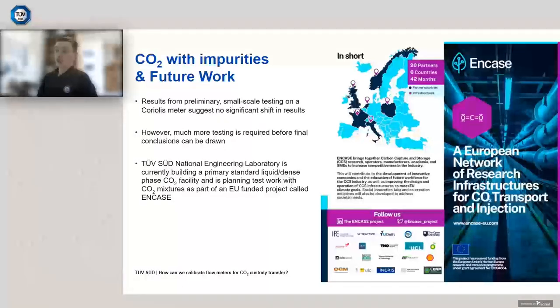This facility is really quite exciting and will provide us with a lot of data to answer these questions, which I'm leaving hanging in this webinar. We'll be able to test up to 200 bar, up to 50 degrees Celsius. And most importantly, we'll be able to test with mixtures of CO2. We'll be able to custom mix our CO2 stream as we see fit, as we need for the needs of the test. So that'll be something to watch out for, and hopefully I'll be coming back next year to provide some information on the results of that.